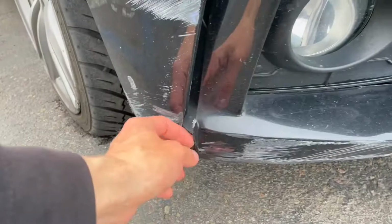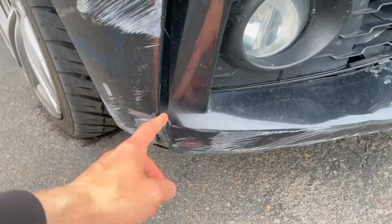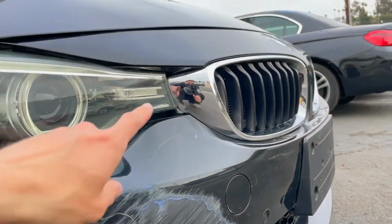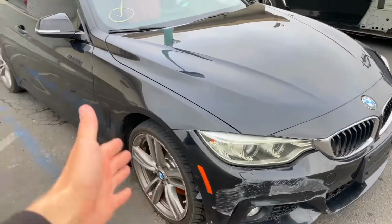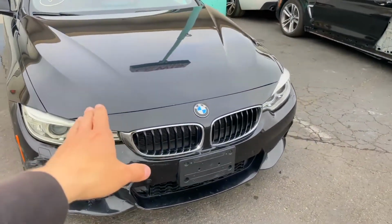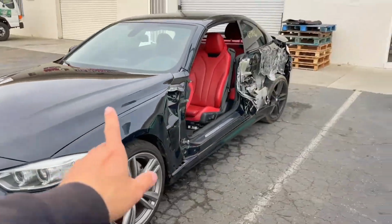So here is the damage that we have in the front. It's kind of damaged here, right here. I don't know if somebody would fix it. And here is some more damage over here, but still M Sport package. Anyway, let's keep going. So this side is good, no damage to it, just the rear glass. Everything intact in here, good hood.